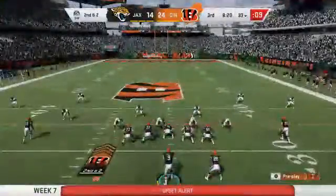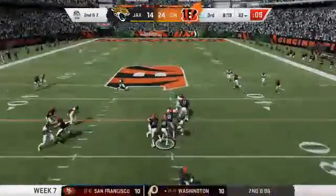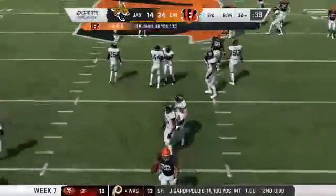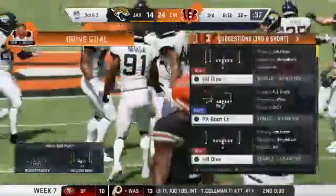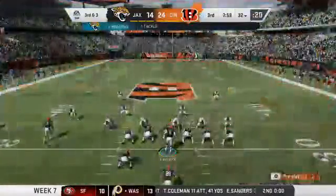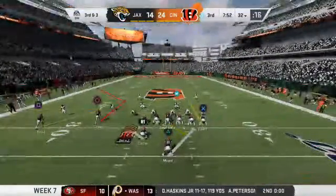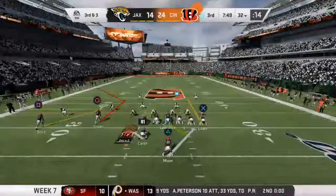On 2nd down, here's Mixon. And running room scarce here. He's going to be stopped in his tracks at the line of scrimmage. Call it no gain that time as it's going to leave him with a 3rd and about 3 to go. It's 3rd down and 4.